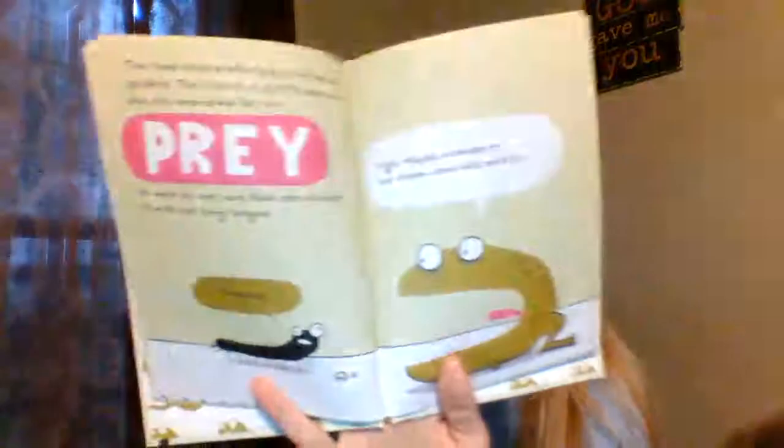The toad eats mostly bugs, worms, and spiders. The toad is a pretty lazy hunter. She sits and waits for her prey to walk by her, and then she catches it with her long tongue. Sigh, maybe someday an ice cream cone will walk by. Tra la la la la.